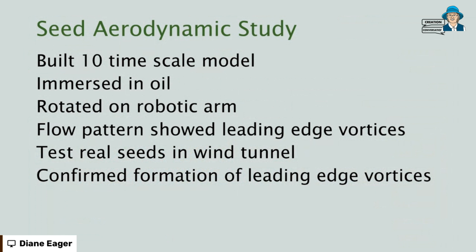And what that enabled them to do was to study the flow pattern in this oil. And what it showed was that the leading edge showed a lot of vortices. They're like sort of miniature swirling whirlpools. And they thought, well, maybe this is the key to how these things actually manage to rotate and move in the wind so much. So they then had to test some real seeds.